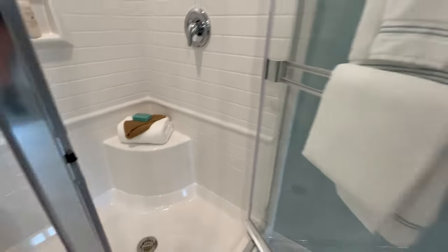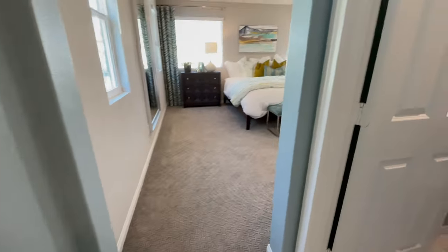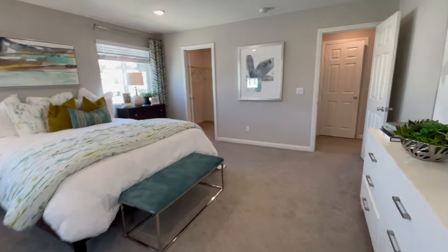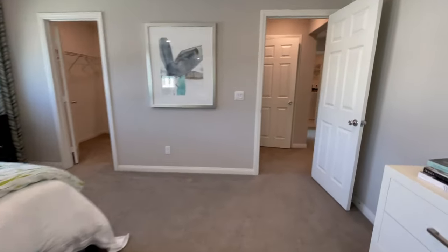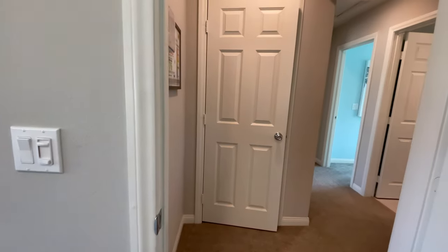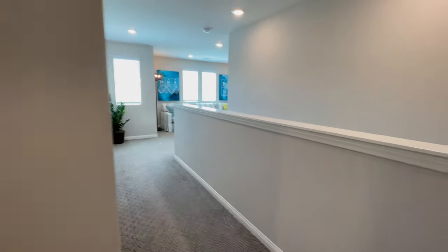Very nice. What do you think of the finishes here so far? I like them. They are different. Even the baseboard's a little bit different than what we've been seeing with the Lennar stuff. But I think it's still very nice. I think they did a really nice job with it. I'm really impressed with the size of this unit. The bedrooms are very generous. These are some of the biggest bedrooms that we've seen.